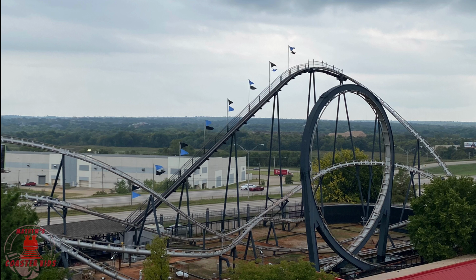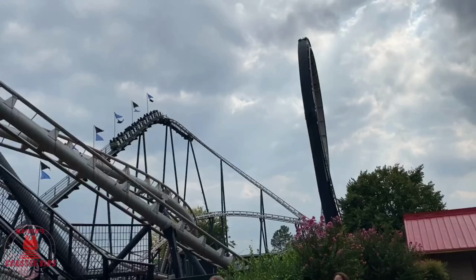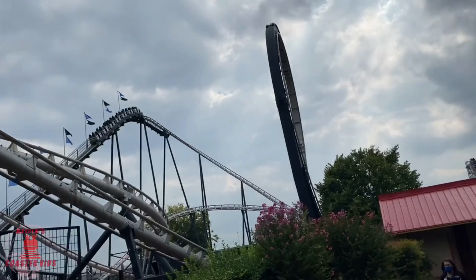You do also get that feeling of being next to the highway, which you actually are. And like I mentioned before, that is a little weird sometimes, but it's just different. You'll get used to it if you go to this park often.